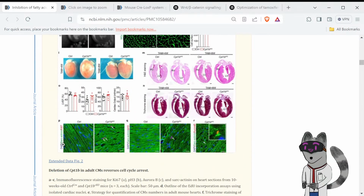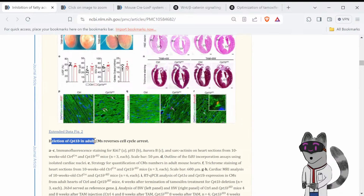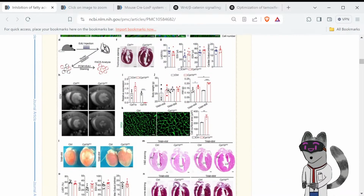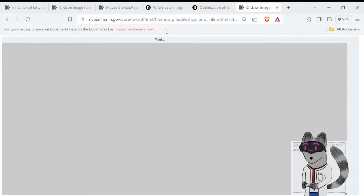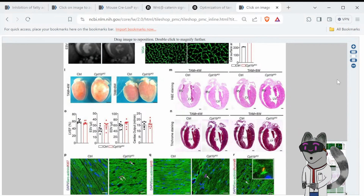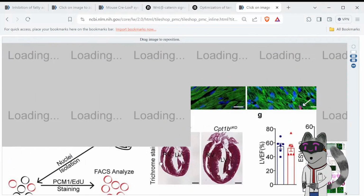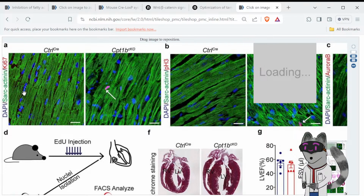Anyway, next figure. So deletion of this reverses the cell cycle arrest. So this is where they end up seeing that here. All right, let's load this figure up and get a nice closer look at it. Let's get all in here. There we go. So here are our nice three stains that we've pretty much been seeing for quite a while now.